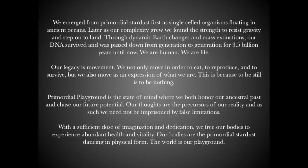We emerged from primordial stardust, first as single-celled organisms floating in ancient oceans. Later, as our complexity grew, we found the strength to resist gravity and step onto land. Through dynamic earth changes and mass extinctions, our DNA survived and was passed down from generation to generation for 3.5 billion years until now. We are human. We are life. Our legacy is movement.